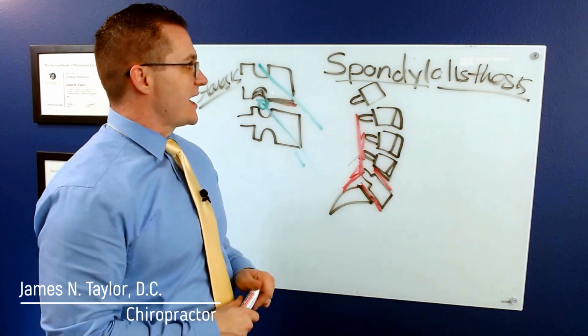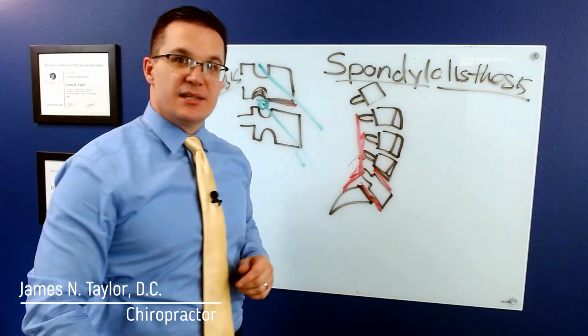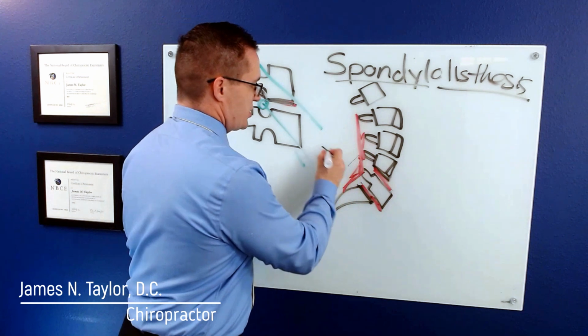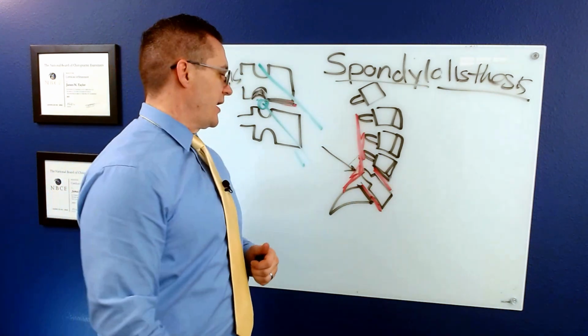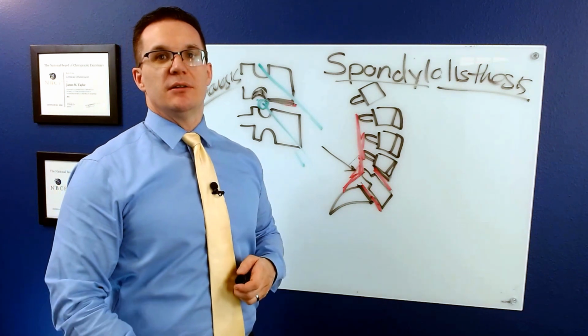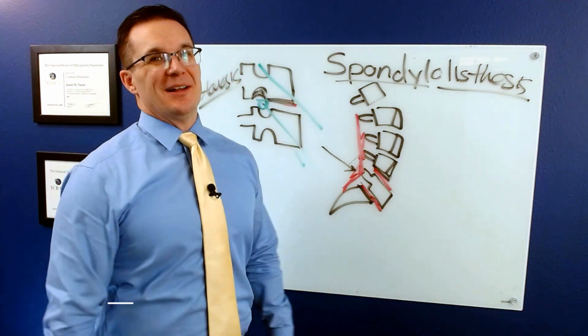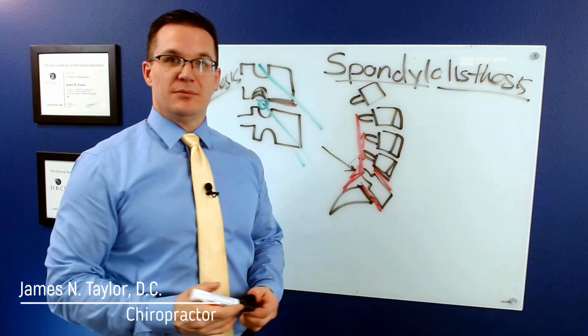But again, it's not sciatica. It's sciatica caused by spondylolisthesis. So you're going to get injections. Why? Because you're in pain, okay? You've got inflammation. What's the injection going to do? It's going to wear off, that's what. Then you go get another one. Then what's that going to do? It's going to wear off. You know why? Because you're not fixing the problem.